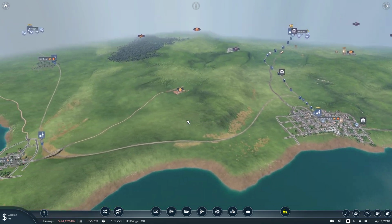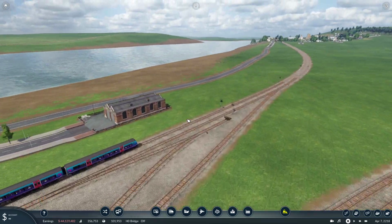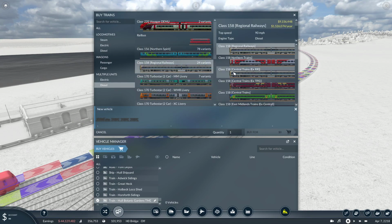Yeah, so trains. Where do we want to get them? We'll get them in from Hull because we built the depot. So we'll go one here, I think, to start with. And I'm going to go with a... you know what, we'll go with the 158. I've given in.